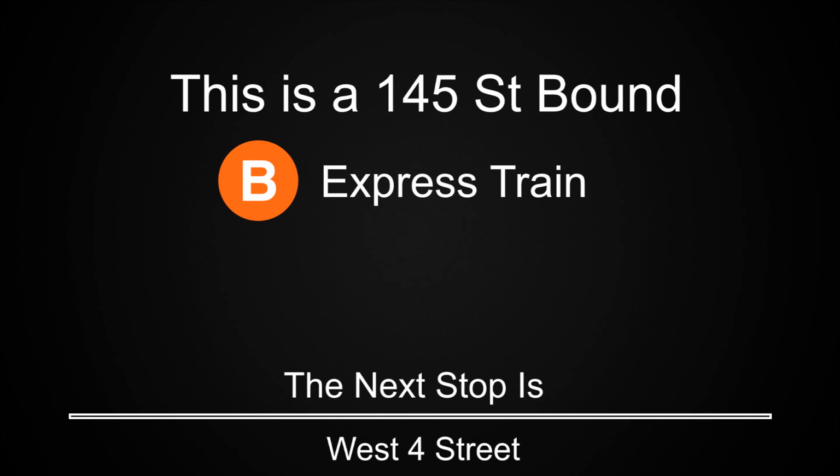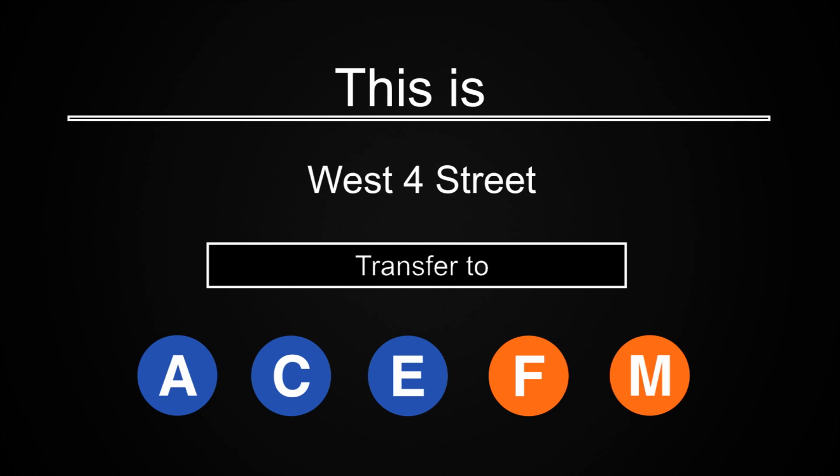This is a 145th Street bound B Express train. The next stop is West 4th Street. This is West 4th Street. Transfer is available to the A, C, E, F, and M trains.